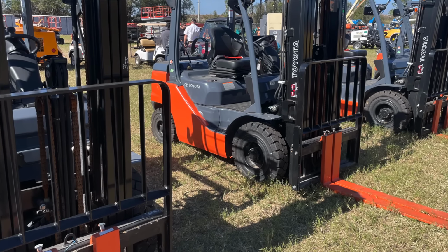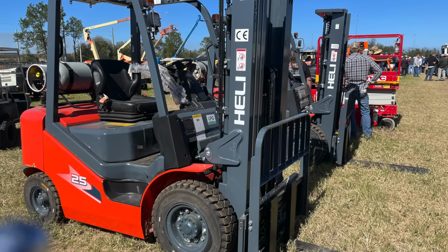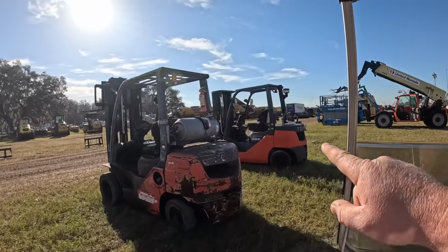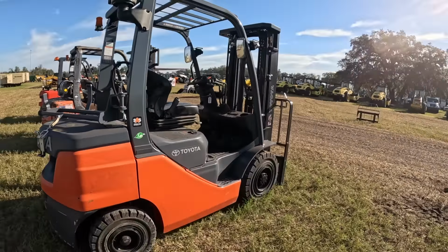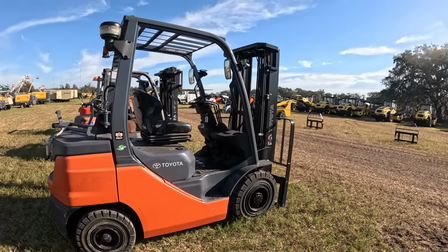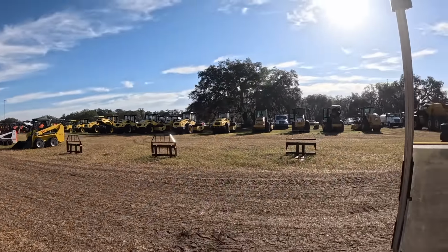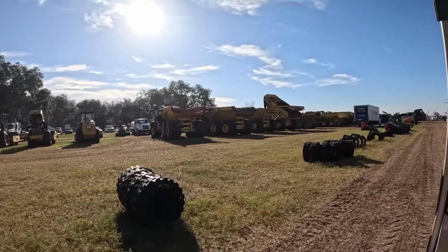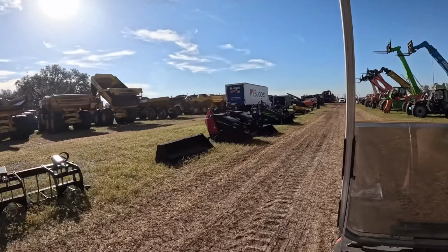I'll try to stick a picture in here, but I bought two of these Heelys, and I bought three new Toyotas just like this one here. I did bid on this one. This one had a little bit of a lifter tick in it when we first started up, but they're already loaded up. We might go over the dock and make sure they're not sitting up there, but we've got a bunch of dozers and excavators all selling today, so we gotta go check a bunch of those out.